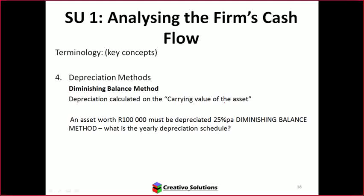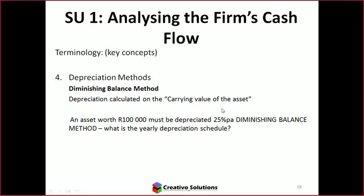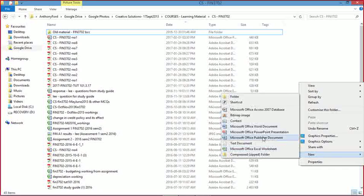Okay, let's try this one. Diminishing balance, a bit more challenging. We need the yearly depreciation schedule. So what is the schedule going to look like? Some revision from your accounts. What columns do I need? What do we always start with? Cost. Good. Then what else?